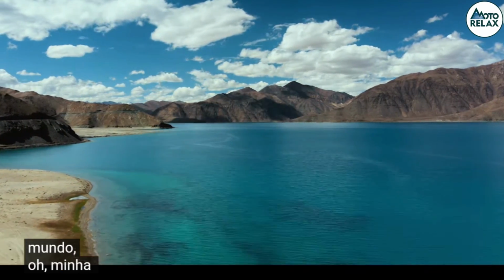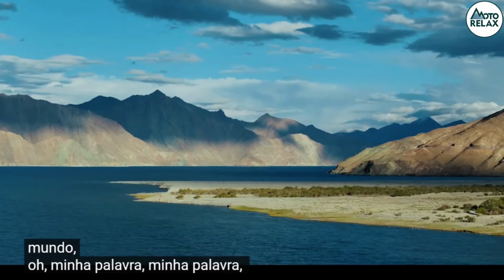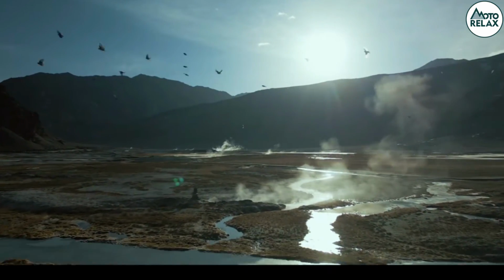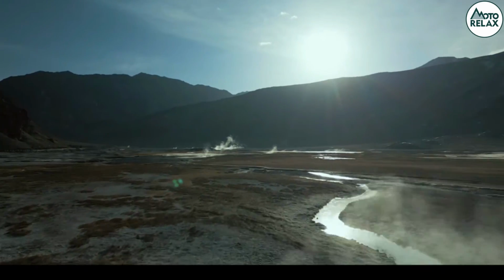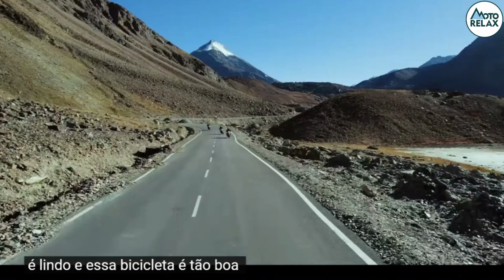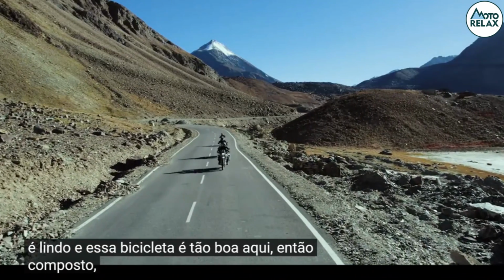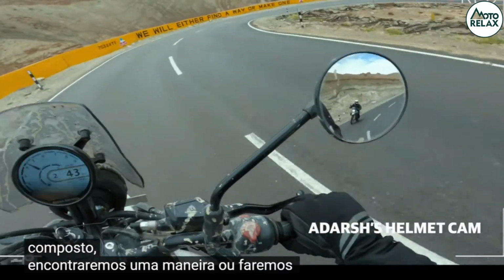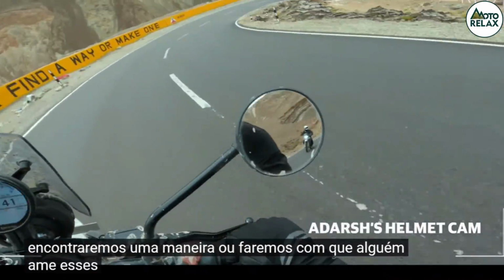Oh my word, look at this! Look how beautiful this is! And this bike is just so good here, so composed. We will either find a way or make one. Gotta love these guys.